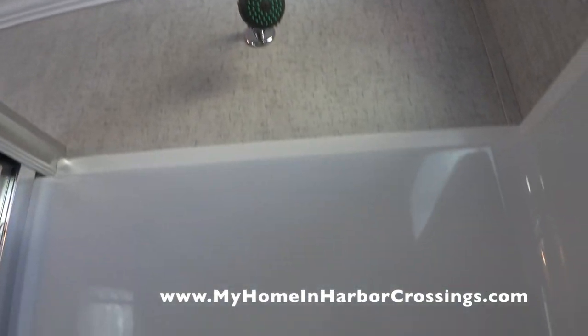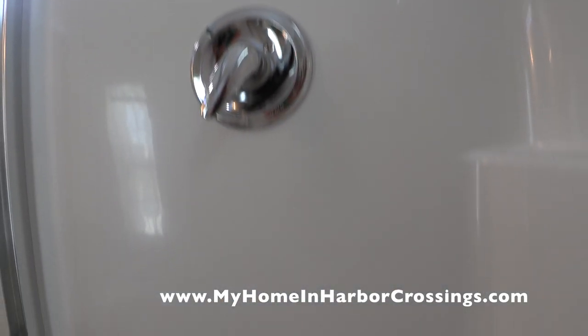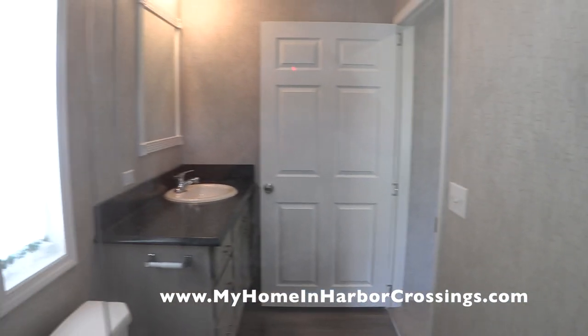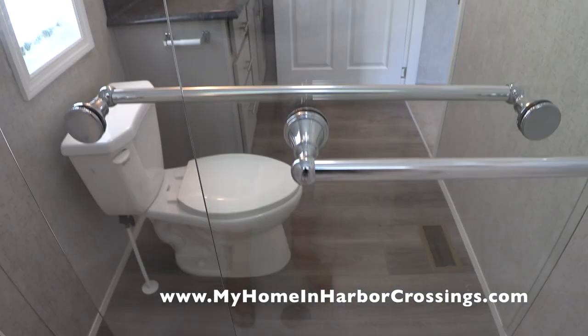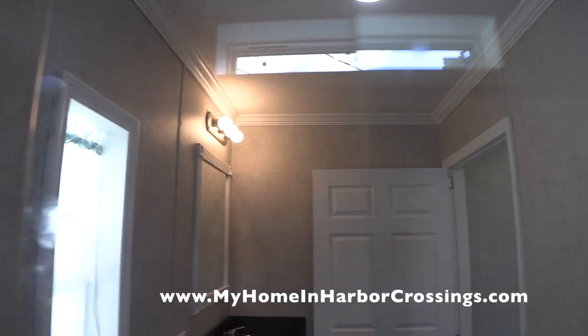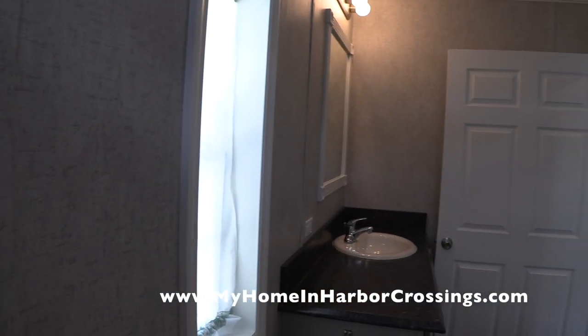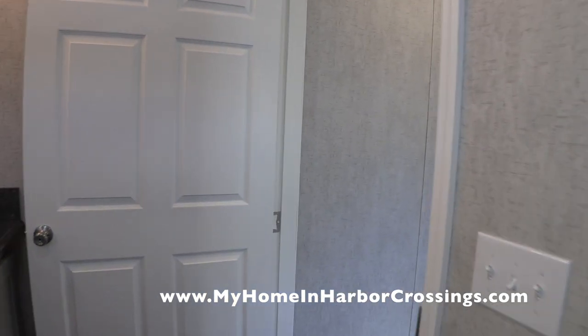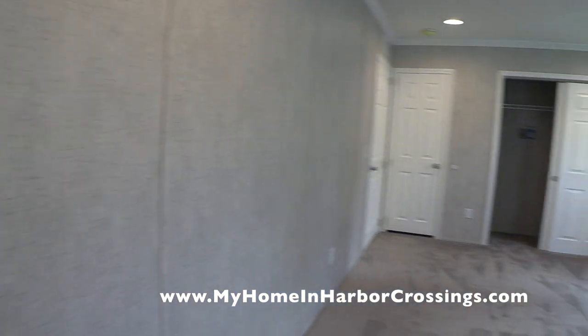Your shower, your one handle faucet for the shower. Here's a view from within the bath, the shower, looking at the bathroom. It's a remarkable house. We've been really proud of showing it off to everybody who's qualified.